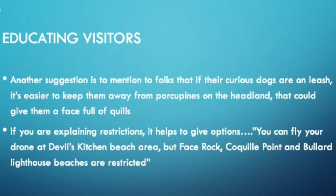The other thing that's kind of helpful when you talk to people about things that are restricted is to give them an option. Say, you know, you can't fly your drones here, or flying your drones here is restricted, but you can go down to Devil's Kitchen Beach area and you can fly your drone down there. Usually people are really happy to have that option and say, hey, that's great, I'll go do it there.